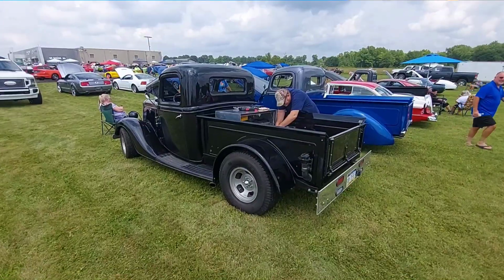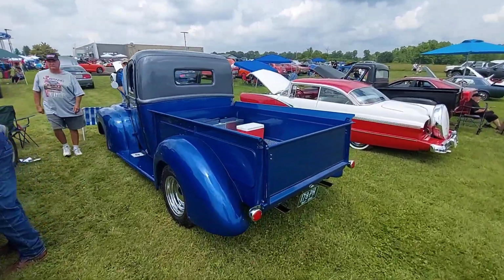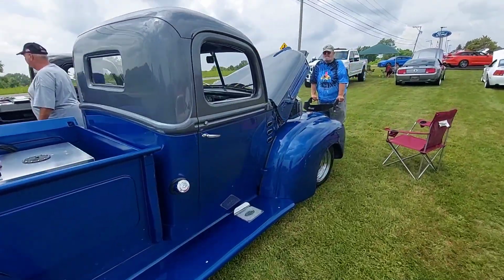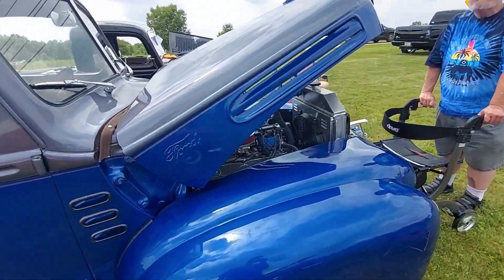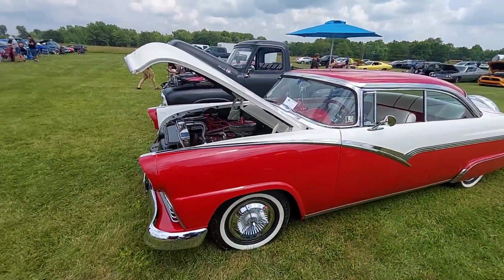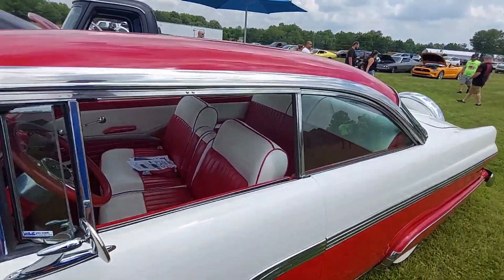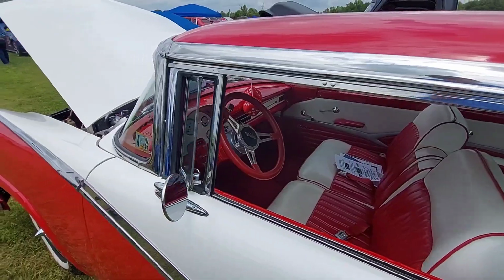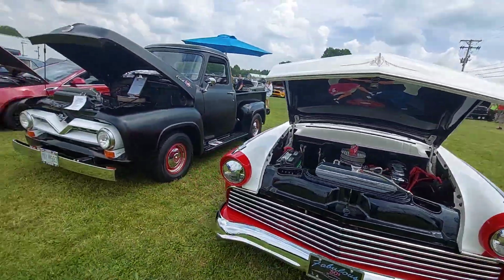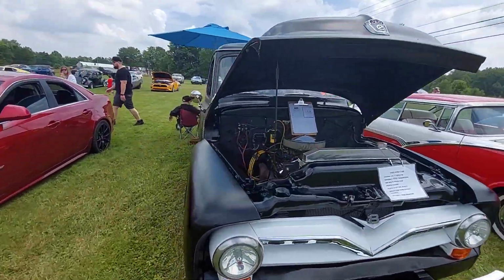'35 Ford pickup, another Ford pickup, 1947. Pre-F series, small block V8. That's a '56 Ford. Small block Ford. '55 F100. Y block even.